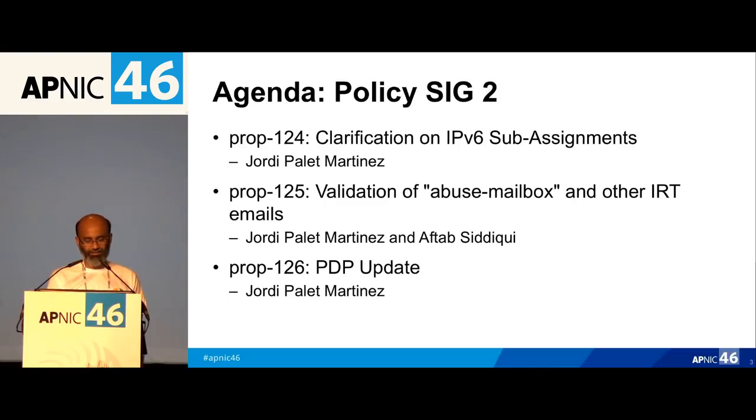And in the second session, after the tea break, policy session 2, we have 3 new policies to discuss. One is clarification of IPv6 sub-assignment by Jody Pallet, Prop 124, and another proposal, Prop 125, validation of abuse mailbox and other IRT emails, jointly proposed by Jody Pallet Martinez and Abdul Siddiqui. And lastly, Prop 126, that is PDP update by Jody Pallet Martinez.